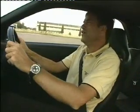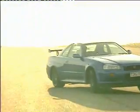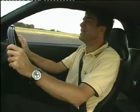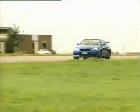On then to the third of our supercars. And once again, it comes from Japan. This is the Nissan Skyline GTR. And once again, it's got 280 horsepower. Funny that, isn't it? Well, it is funny until you learn that the Japanese maximum power for a production road car is, you guessed, 280 horsepower.